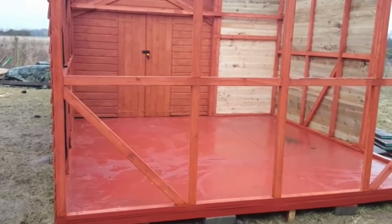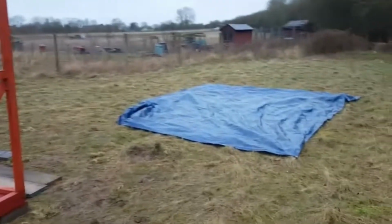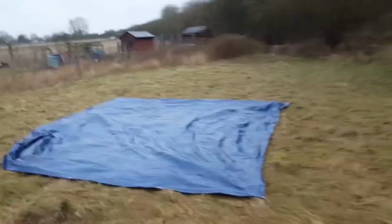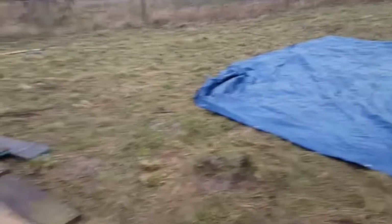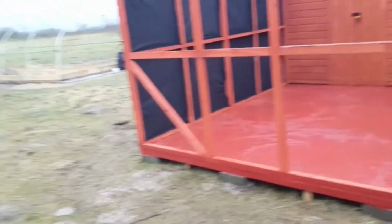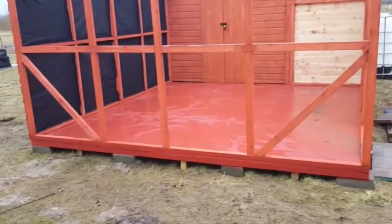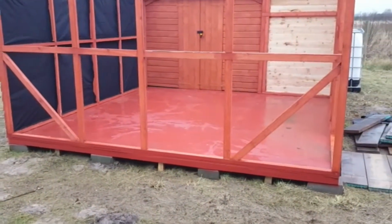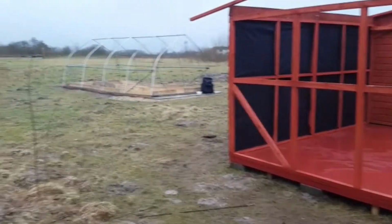Well, that's the floor uncovered. Got all the water off the tarpaulin, so just going to leave that there, let that dry out. Well, I say let it dry out. Who knows with the storm coming, but it'll have a fighting chance to get everything dried out before I have to cover it back over again. So let's get cracking with it a little bit more.